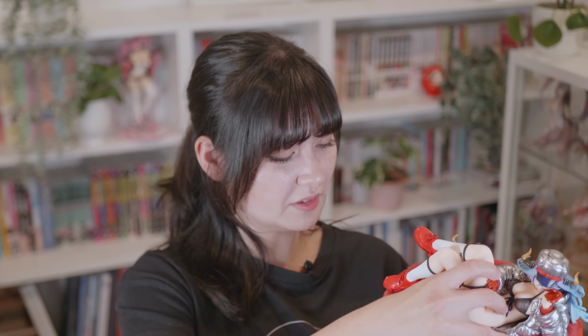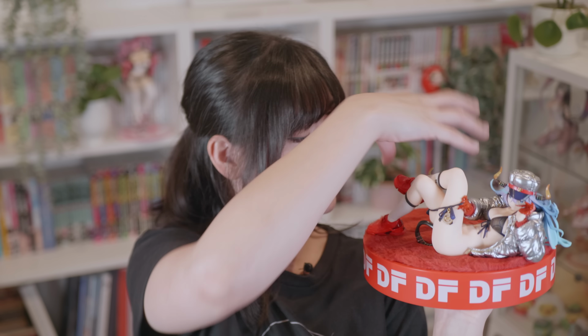I'm very glad I picked her up, and I also really like the base. I think she looks awesome on the base. The only problem with that is that the base takes up so much extra space on a shelf. So I'm still thinking, do I display her without the base? Maybe if I can put Stella on the base as well, behind her, then they'll look quite good together.